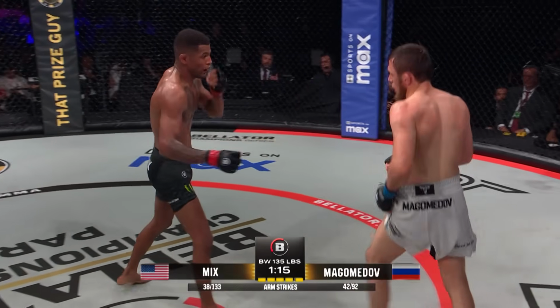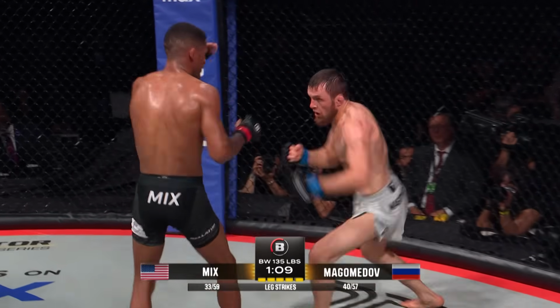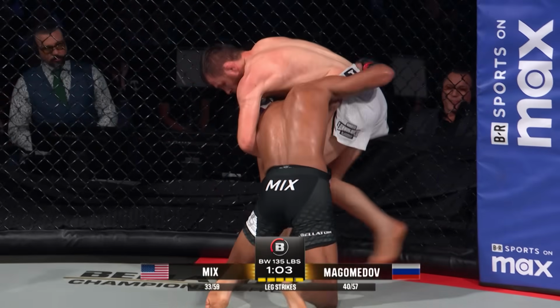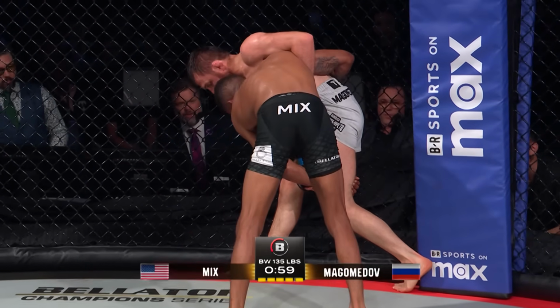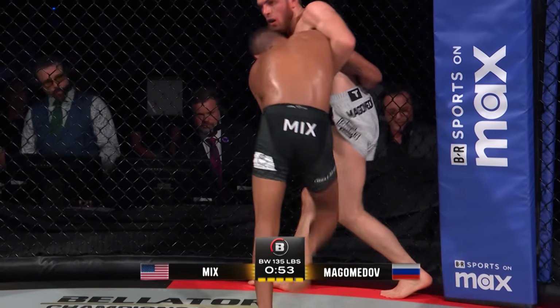Well, if you're talking about visible damage as well, it's the face of Magomed Magomedov that looks worse for the wear right now. The knee just misses for Magomedov, and Mix doggedly pursuing a takedown in round number 5. I love that Mix is trying this, because he's better at it than he thinks.